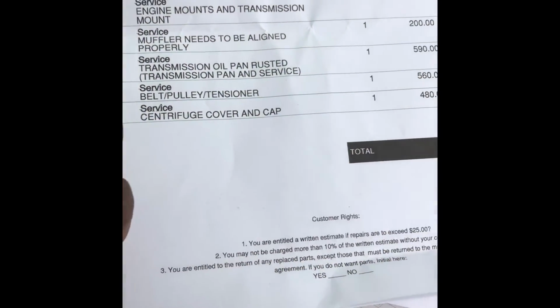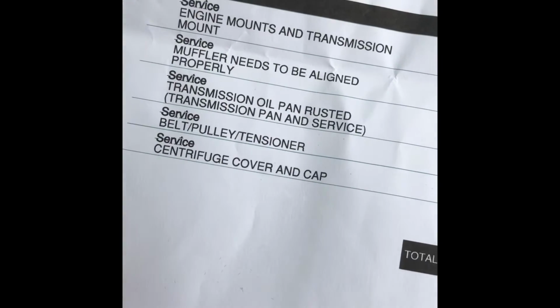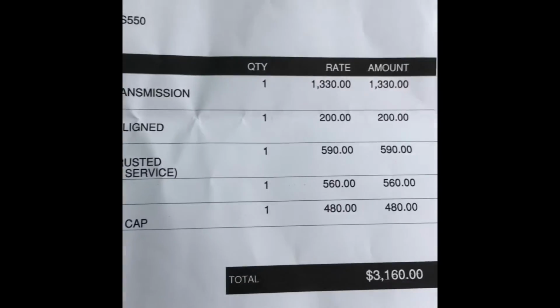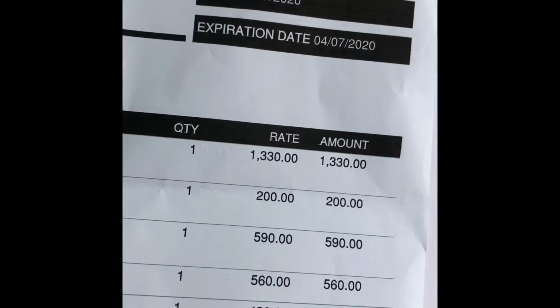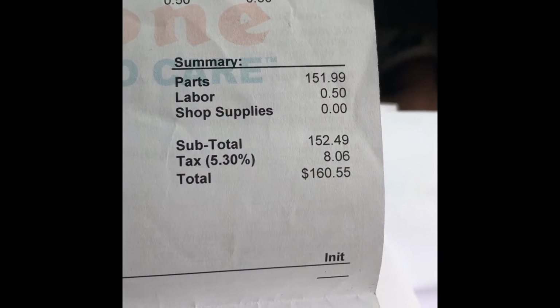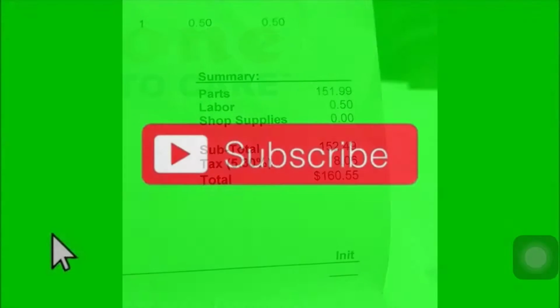I just got quoted this just to fix engine mounts, muffler, transmission, belt pulley tensioner, and centrifuge cover. Like, wow. It costs to be a boss. When I first got the car, I blew out one of the tires. Ended up having to pay this. Yeah, this day wasn't fun.